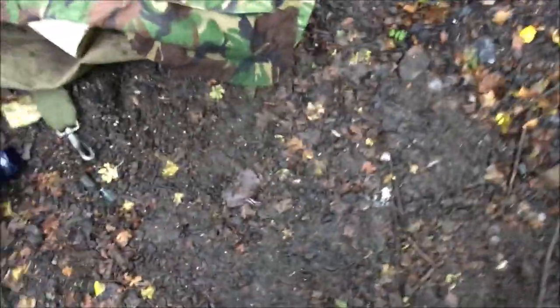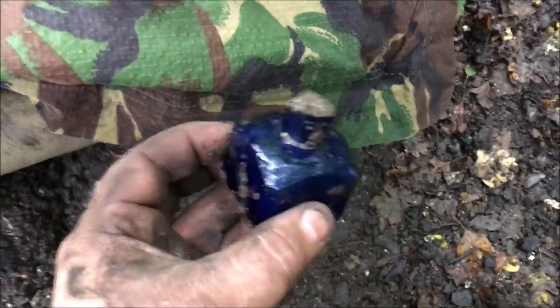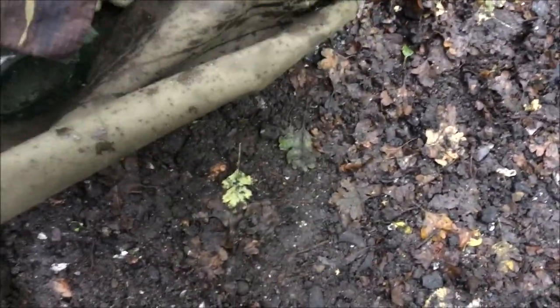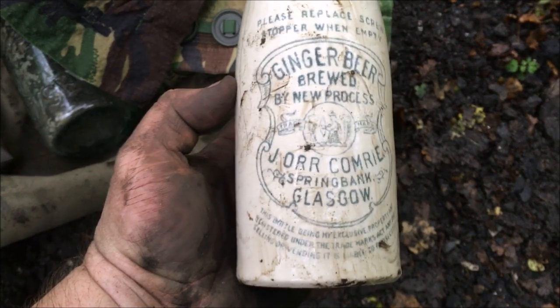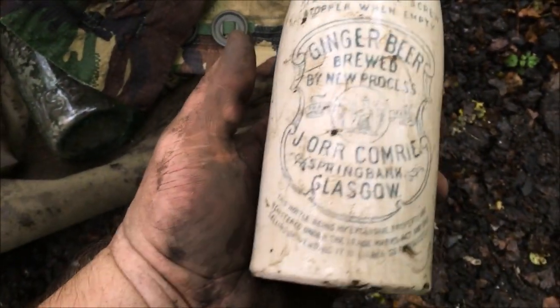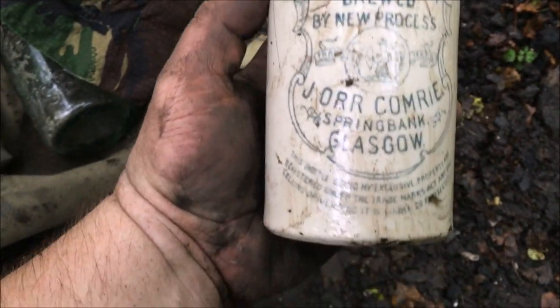I got two spectacular finds when I was down there. Well, three actually. We got a lovely, lovely, lovely blue ink. Woohoo! In fact, I got four. Here we go, that's the first one. Second one here is under Robin's bag, and it's a ginger beer. It's got a hairline crack on it, but that'd be worth trying to get repaired. And it's a Comrie Springbank. Woohoo!